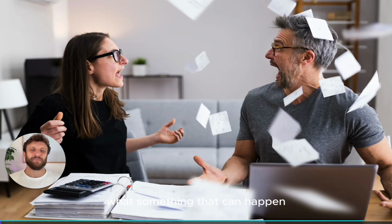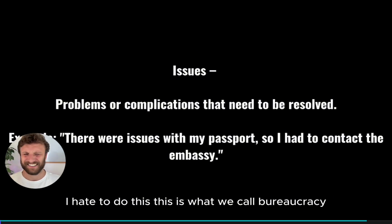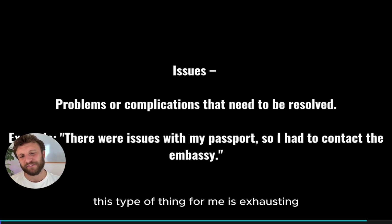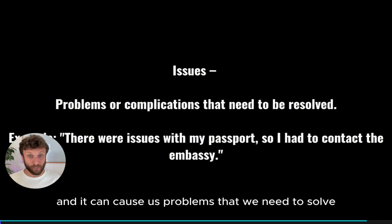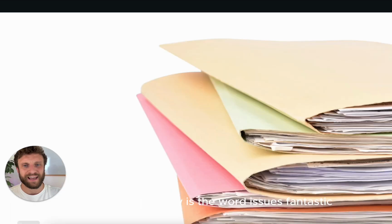What's something that can happen while we're doing all this application process is there can be a lot of issues. A lot of discussions and problems with this type of, I hate to do this. This is what we call bureaucracy, paperwork, filling in forms. This type of thing for me is exhausting. I hate it. So there can often be issues in this process, and it can cause us problems that we need to solve. So a good word to know is the word issues.